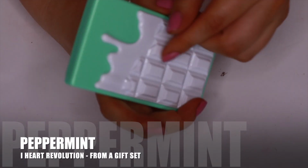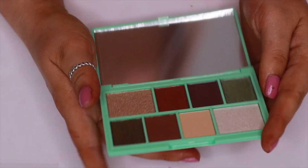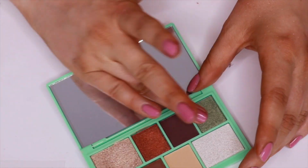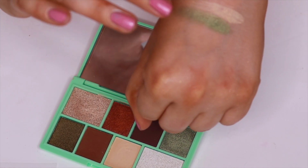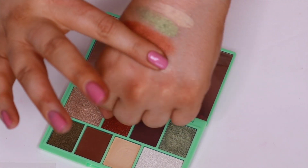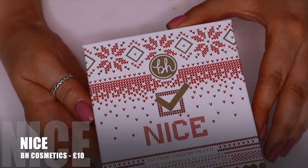And then we've got this little palette. Again, I think this was from a Peppermint I Heart Revolution palette. I was going to declutter this, but I just love this shade range. Even though in a lot of the I Heart Revolution palettes I have, they have the same sort of shades, like a copper, popper green, you know, neutral colours. But just look at that. That is beautiful. BH Cosmetics Nice Palette.